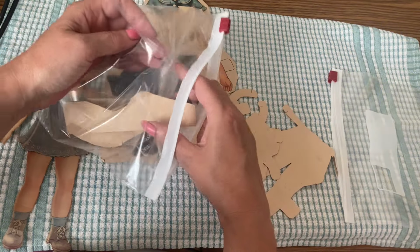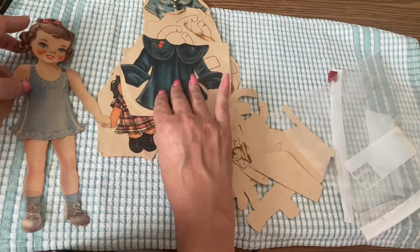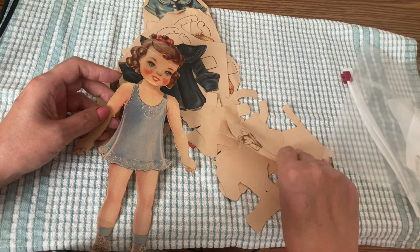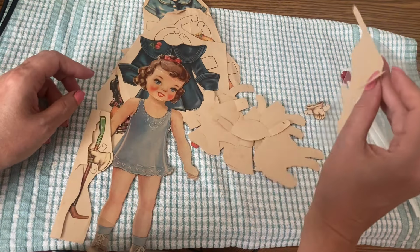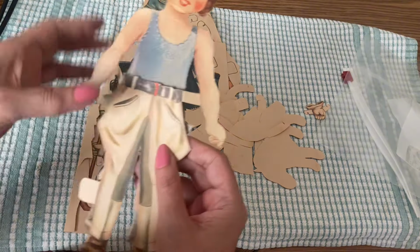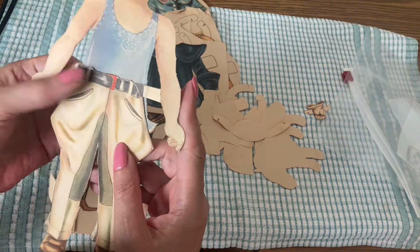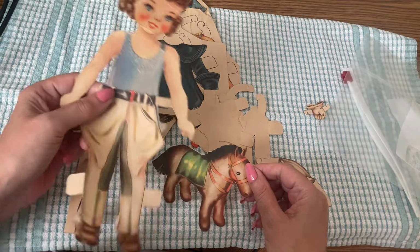I think this is the equestrian outfit because I see the outline of a horse. Who knows, maybe whoever bought this back in 1941 only wanted the equestrian outfit. Oh, they didn't cut a lot of it out. I lied about that. But we can give Sally Ann some pants here. Every little girl has to have a riding outfit, right? Even though I think Sally Ann's pony is just a stuffed pony, but that's okay.